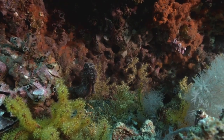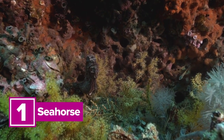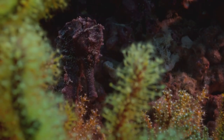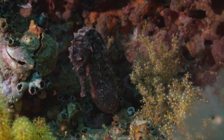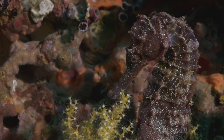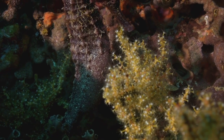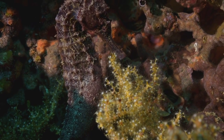blending well into his surroundings. A great seahorse, trying to remain inconspicuous, hangs out by the reef. His deep purple body tone matches the coral so well, most predators would never know he was even there. One of the world's largest, great seahorses can grow up to 11 inches tall.